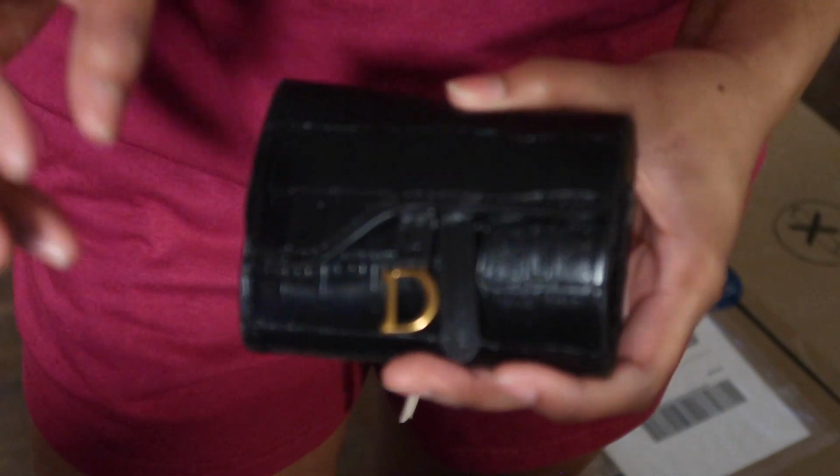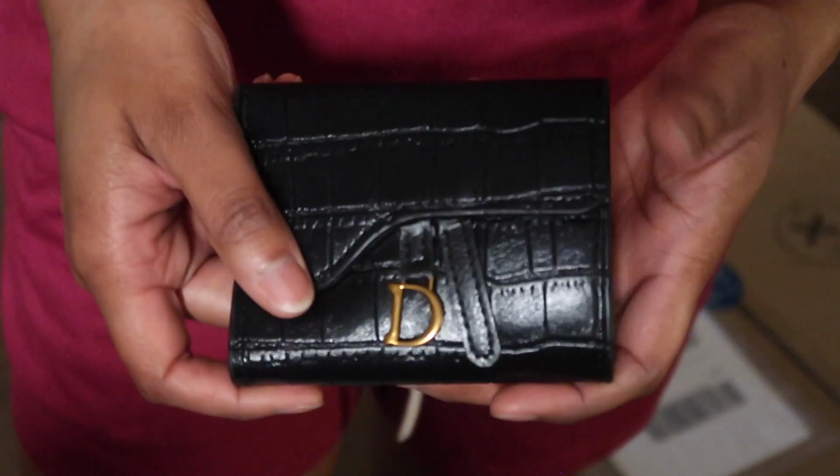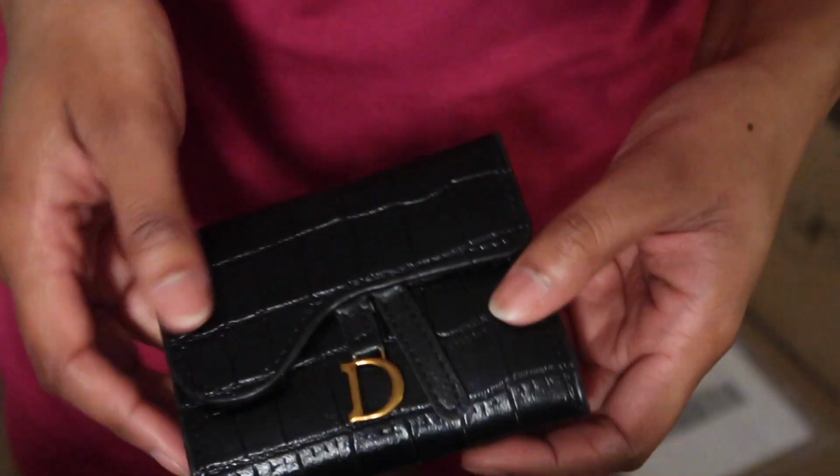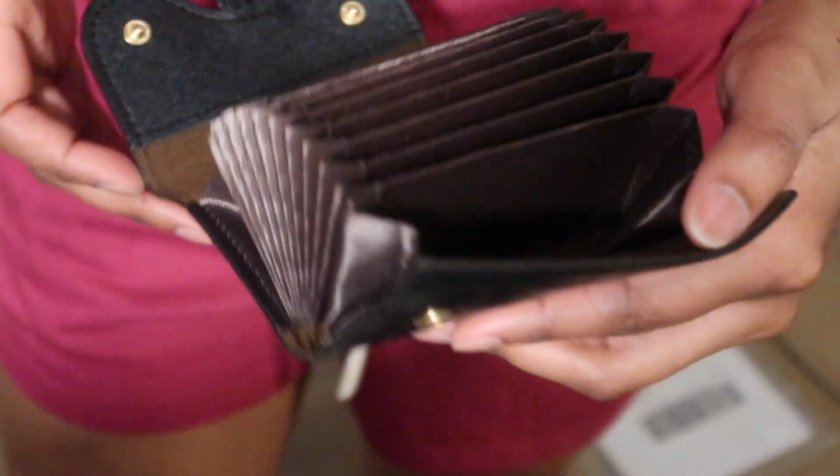So I needed something small, something cheap. I didn't want to pay a lot of money for a wallet, because wallets are expensive. So I found this and I ordered it. And y'all, it is so nice. And I think I paid $5 for this. $5. It's very stylish for $5. Very cute. So I am very pleased with this. This is a wonderful surprise.